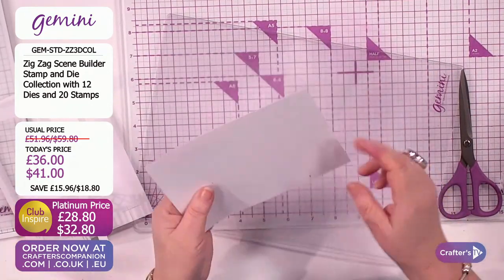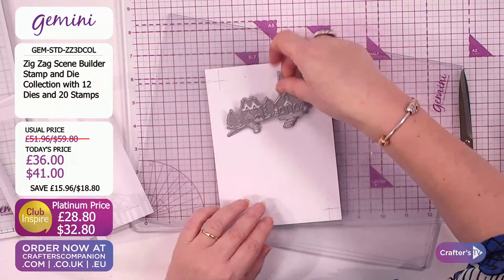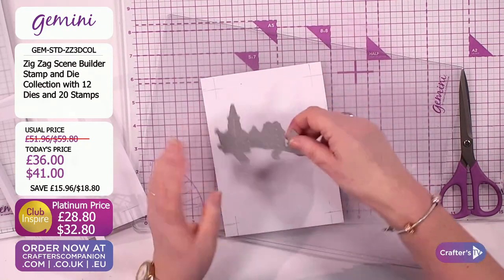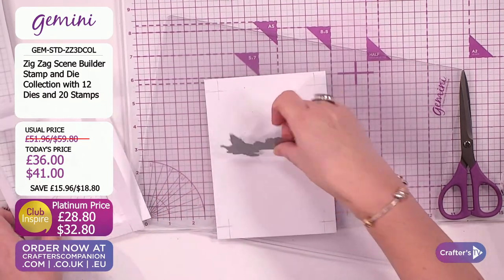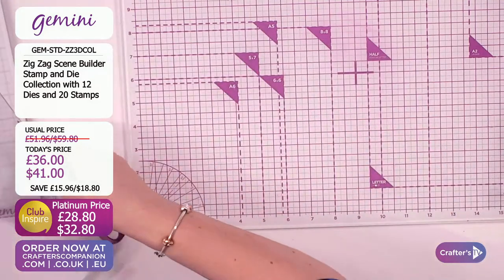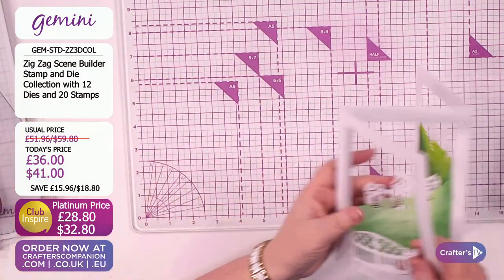And you can see I've got my full piece there, and then you could just decide where you want the church to be. Entirely up to you. Pop it on and cut it out. Now, I'm not going to, Ben, because I know we've not got a massive amount of time, so I'm going to show you the next piece. I'll talk you through the next bit.